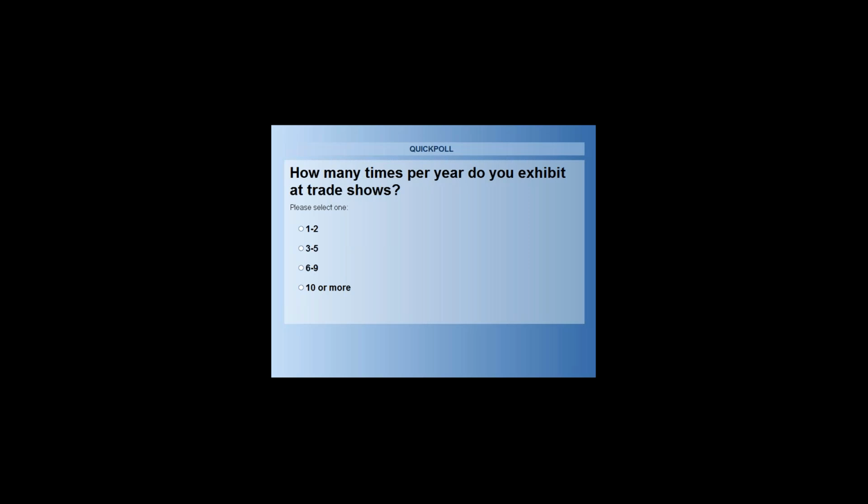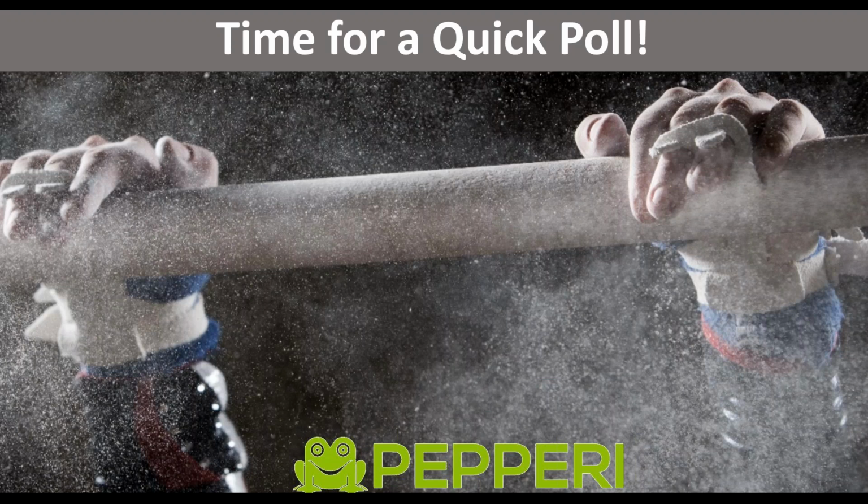So actually, it turns out that the largest group amongst you is doing 3 to 5 shows a year. And then about the same number of you are doing either 6 to 9 shows, 10 or more shows, or 1 to 2 shows. It's exactly the same percentage, which is wonderful. But the largest group among you are doing 3 to 5 shows, which is a great number to be at. All right. Let's keep going.